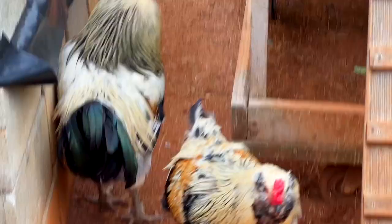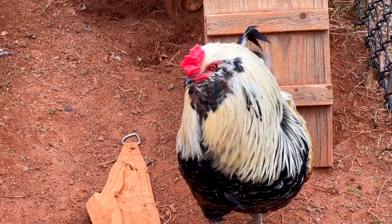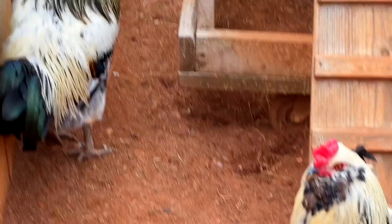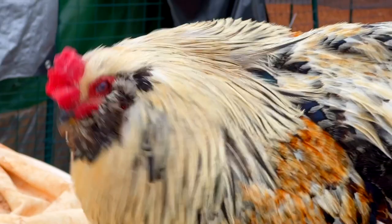Now this is Rooiboss and Runner. They are brothers. They are my Easter egger roosters. What are you doing, Rooiboss? Well, hey, Runner. Well, hey.